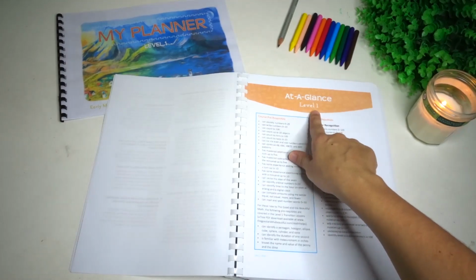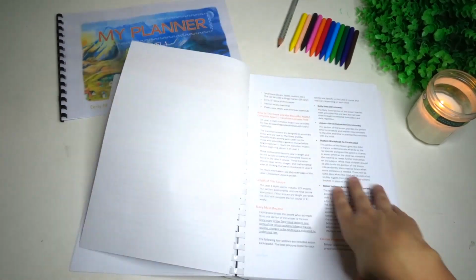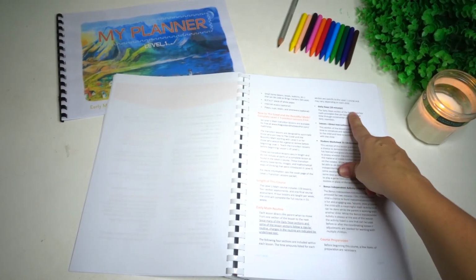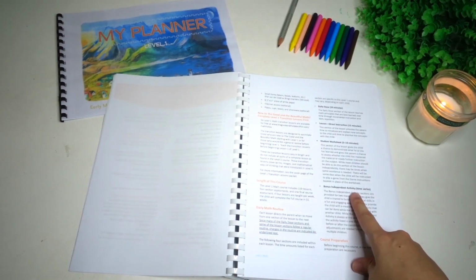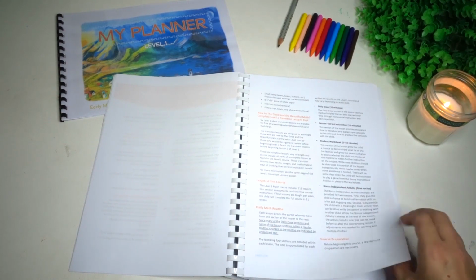So here is At a Glance Level 1, and these are the course objectives. About this course Level 1, everyone always wants to know how long does this take. The daily dose says it should take about 10 minutes, the lesson about 15 minutes, the student worksheet 5 to 10 minutes, and then bonus independent activities, and these are optional, you don't have to do them and the time varies.